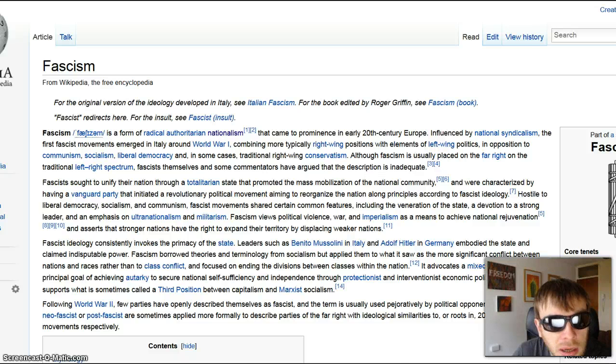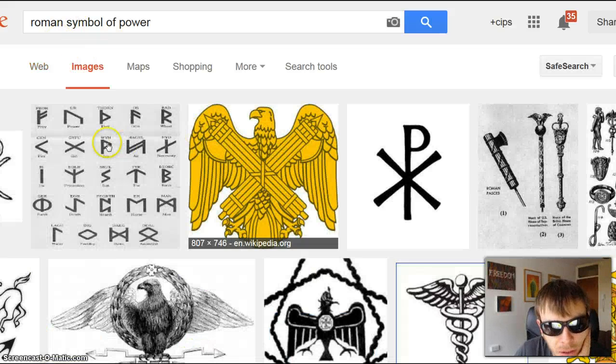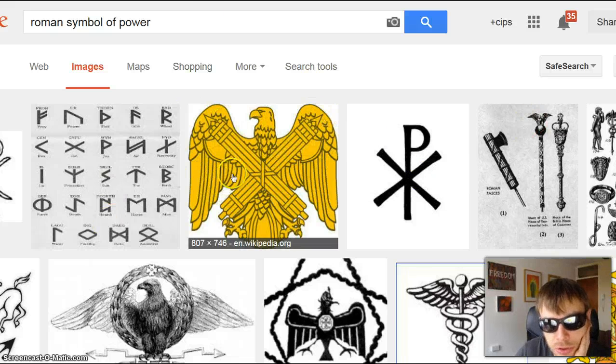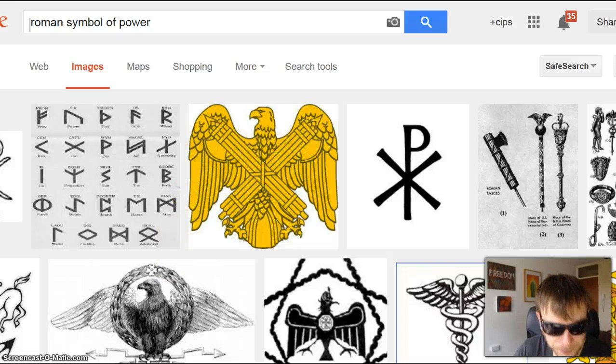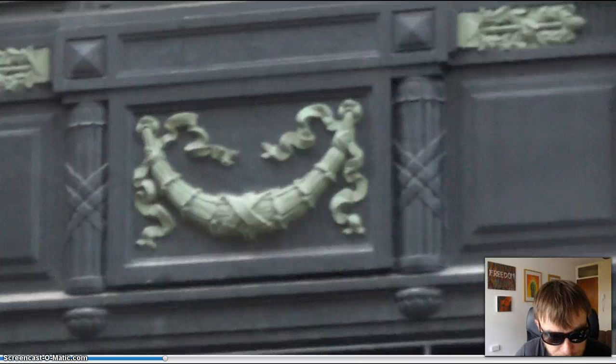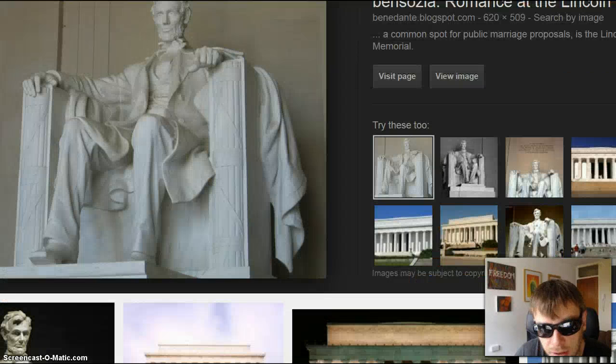Now, even if you just go into the Googles and put in Roman symbol of power, you obviously get the eagle. Now look more closely at what's in front of the eagle. You'll see two fasces crossed over. Again, the exact same symbol that's appearing on this building in Glasgow and in the US Congress and the Lincoln Memorial. Just a coincidence? Just decorative?